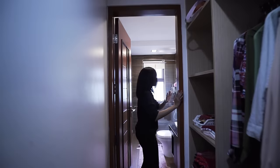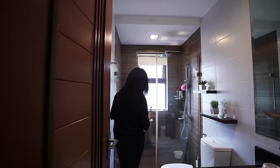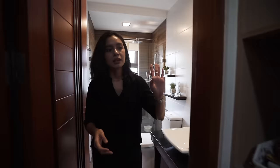Oops. I scared myself. Thought it was another person. And then it has an ensuite, toilet and bath with a sink, a water closet, and an enclosed shower space with a frosted window. Kasi nga naman, nasa toilet and bath siya. And then this is the open walk-through closet area.